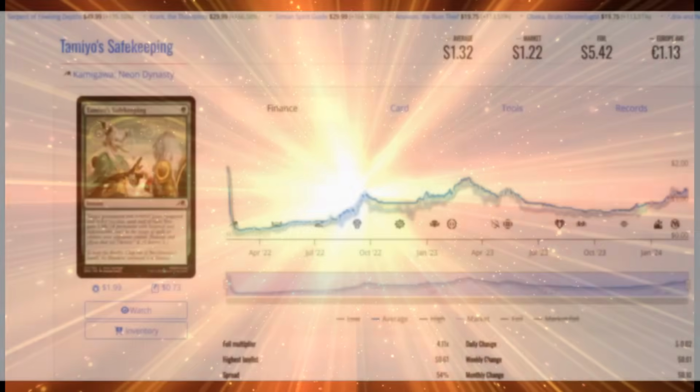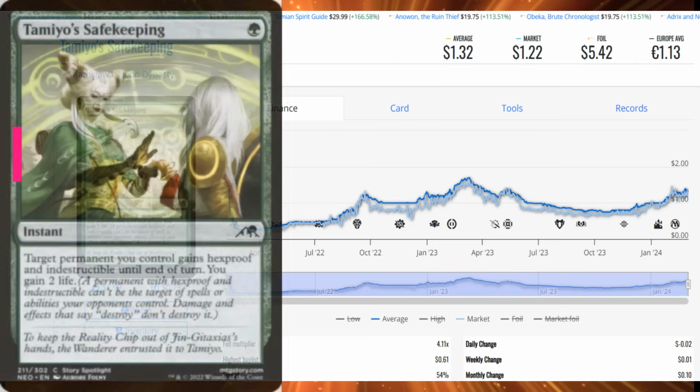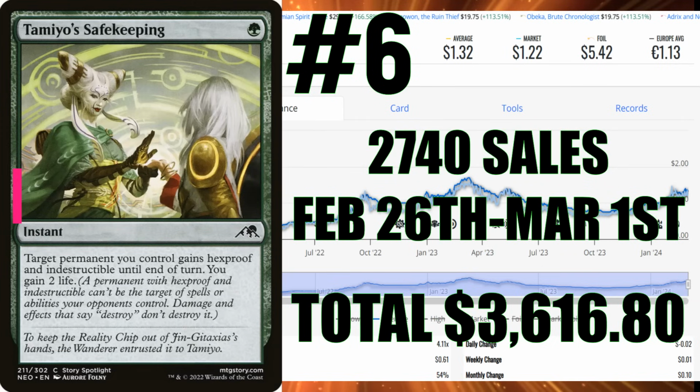Kind of an interesting one to take on track again, but number 6 is coming again from, of course, Kamigawa Neon Dynasty, Tamiyo, Safekeeping. This thing was on the list about a month ago. Sales went really high for a little bit and it drifted right down. This thing has 2,740 sales. $1.32 per copy means the overall sales volume is minuscule. $3,616.80.